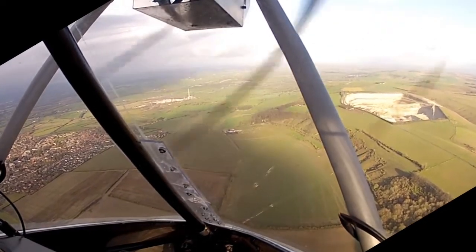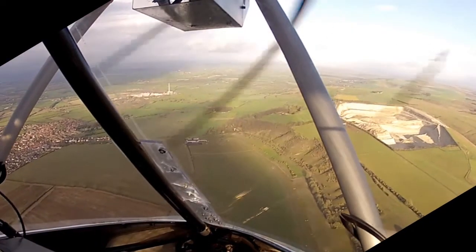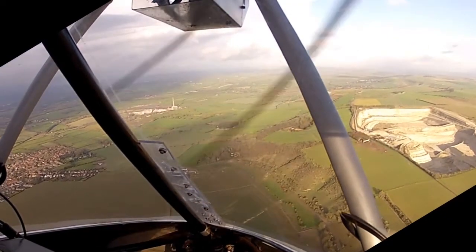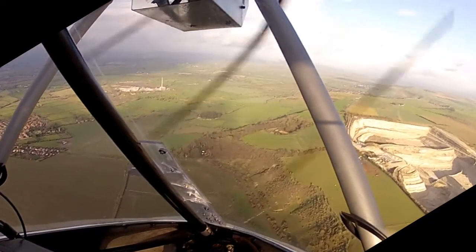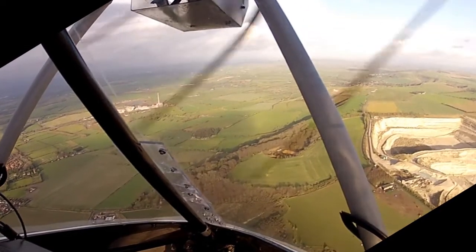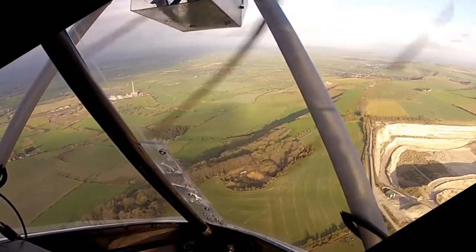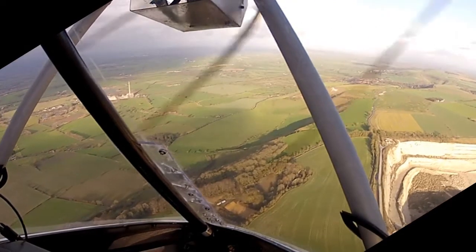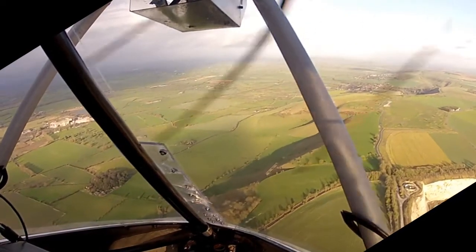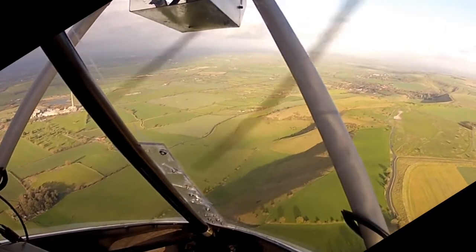Now that's a very big quarry you can see there. There's been some crop circles on the other side of that quarry. Make sure there's nobody paragliding on the hill. Imagine it's probably a bit too crazy today for them with the weather. So probably okay doing a pass over the White Horse. Yeah, we're beating that weather so far.